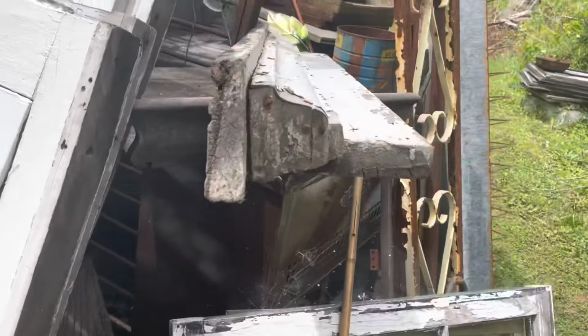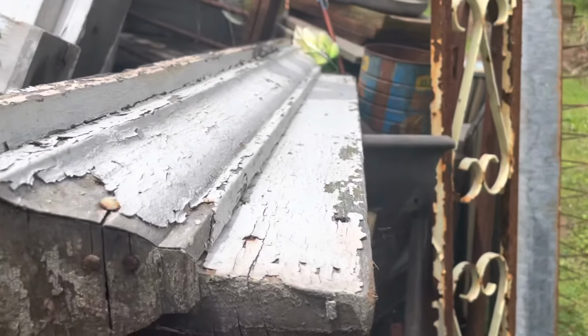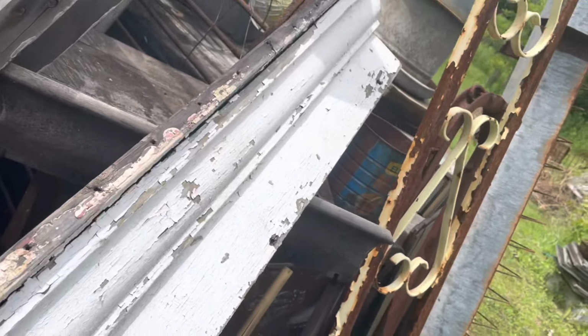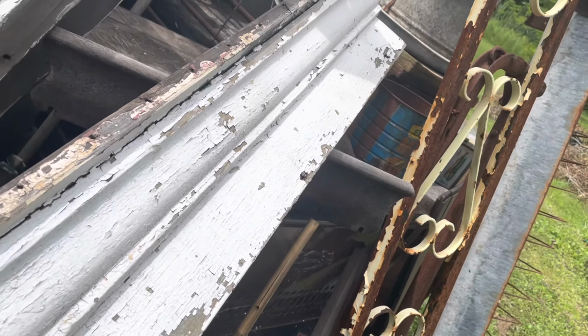Oh my God, look at this. It's really got termites in it. Look how gorgeous that is. I don't know, should I take this? It could have bugs in it.